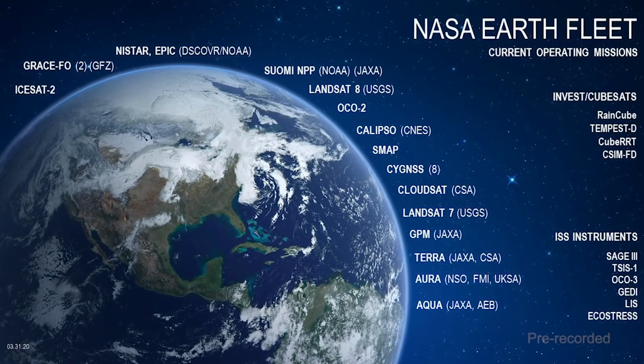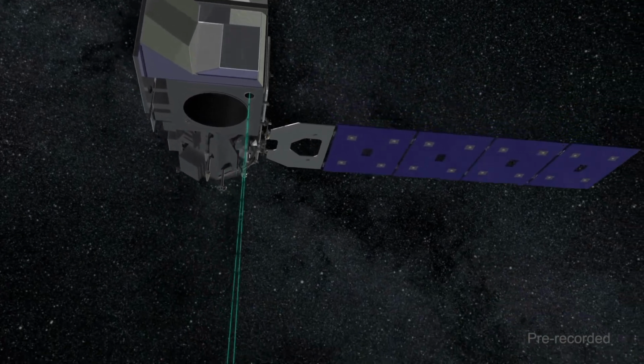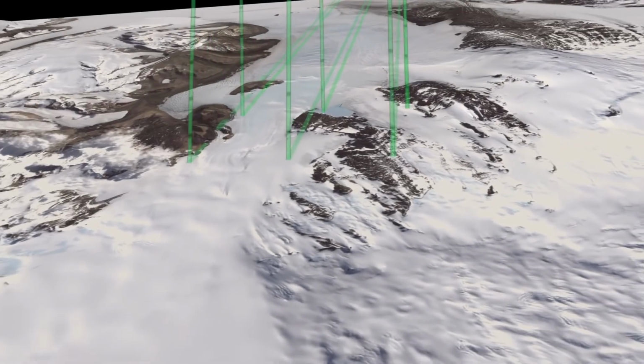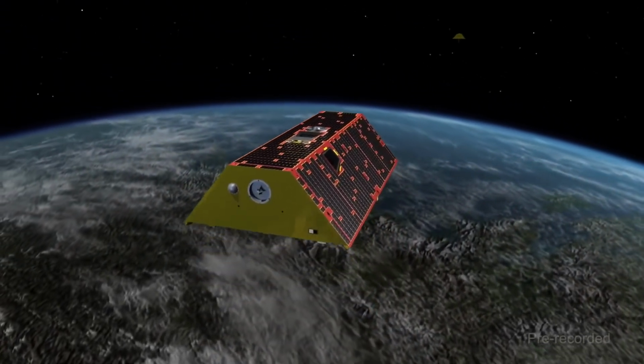We have a satellite that launched in 2018, ICESat-2, that's a very advanced laser altimeter that counts individual photons that bounce off of the Earth to measure height changes. We have another satellite that launched in 2018, the GRACE follow-on mission.